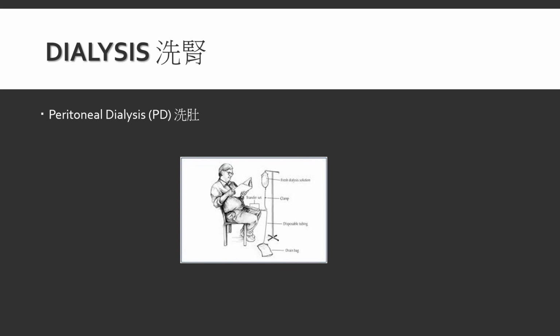He or she can even do this while sleeping. During the day, the patient can go out and work or do any other stuff. This gives the patient a much better quality of life. However, peritoneal dialysis is not suitable for everybody. The patient must be able to handle the equipment and the medication. The house can also not be too crowded.